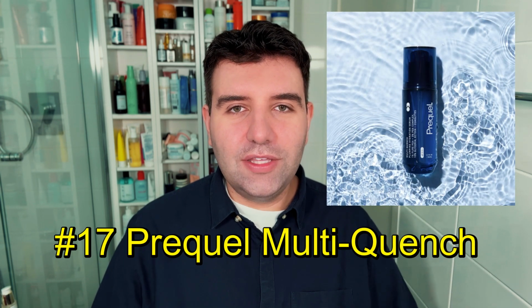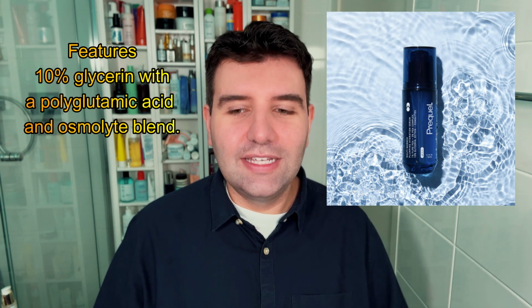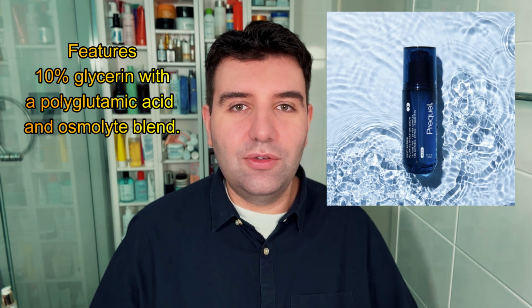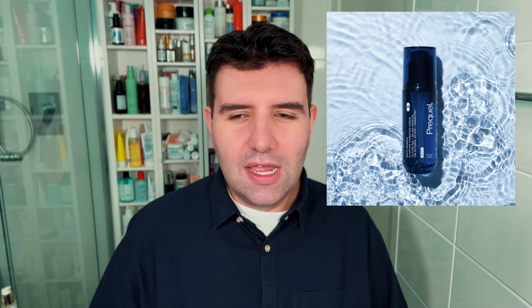Number 17 is Pre-Cool Multi-Quench, which is basically a hydrating serum. I do have this in rotation at the moment. I think they've done a great job with it. It's just a classic, well done hydrating product with a good price point, especially because I think the volume of product that you get is quite high, and it has ecto too, which is great.